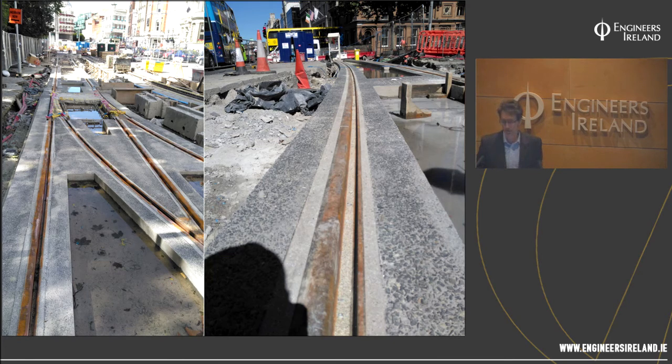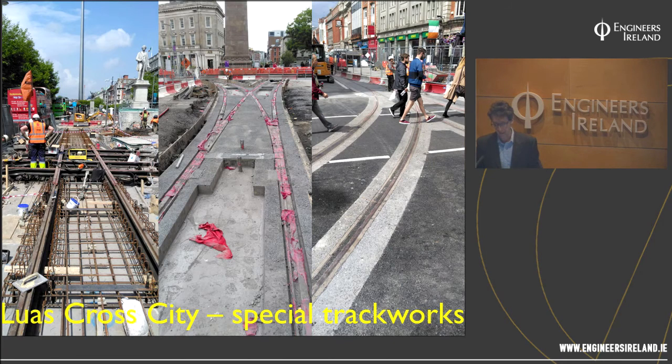Shoulders would be exposed aggregate for skid resistance. And the levels are fundamentally here now. The relative levels of the shoulder and the rail are quite important. And we can see that there were some issues in some areas. We are now dealing with the contractor to try and address them in a very collaborative environment.